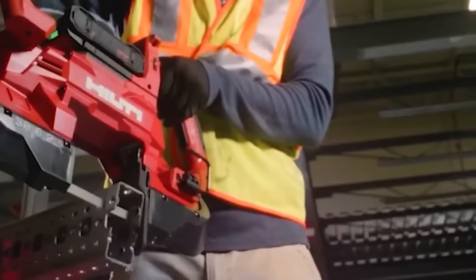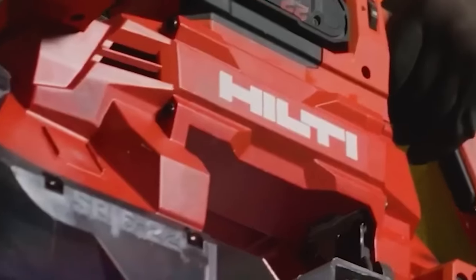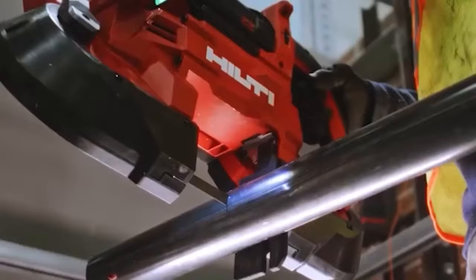Active cooling feature helps extend battery life by efficiently cooling batteries after tough applications. The power cord has been redesigned to provide extra durability and can now be quickly replaced on site.